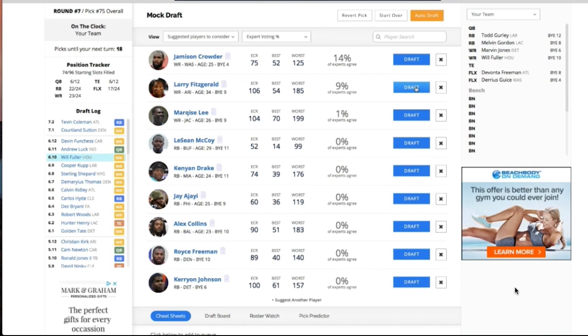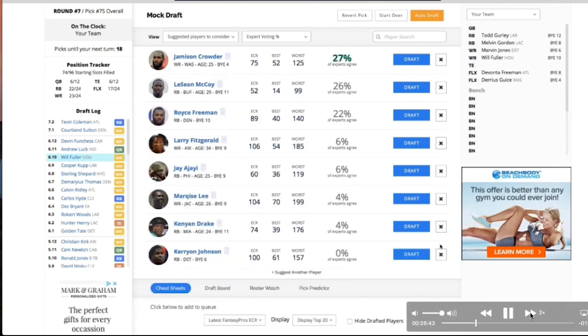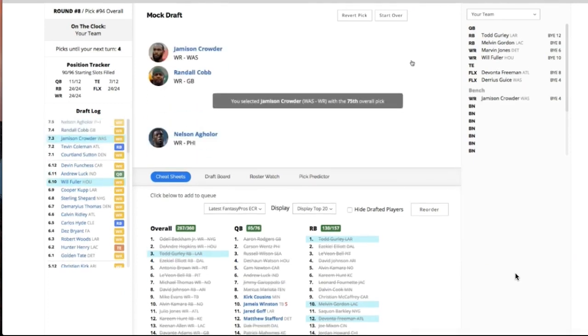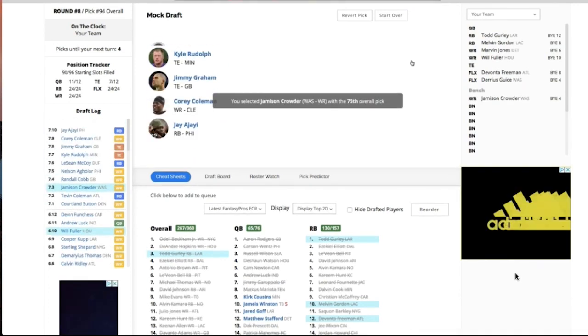Yep. And that's what we're going to go ahead and reach for here as the third wide receiver on our team, which is kind of the opposite of what we were doing in the last draft, where we didn't have three wide receivers until maybe a couple rounds from now. Right. So we're about to have four wide receivers in this next round. So we take Jamison Crowder here and we patiently wait for 18 picks to go off the board.